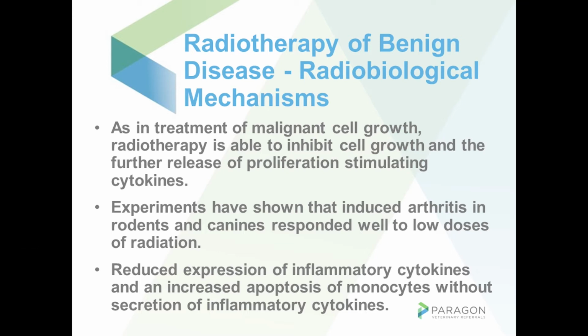Talking about benign disease, which I mentioned is something we do treat. As with malignant growth, there is the ability of radiation therapy to inhibit cell growth and inflammation where there's release of proliferation stimulating cytokines. With arthritis, there have been experiments on rodents and dogs where they have responded well to low anti-inflammatory doses of radiation therapy. We get reduced expression of inflammatory cytokines, increased apoptosis of the monocytes that are involved in producing those inflammatory cytokines, and so get a benefit.